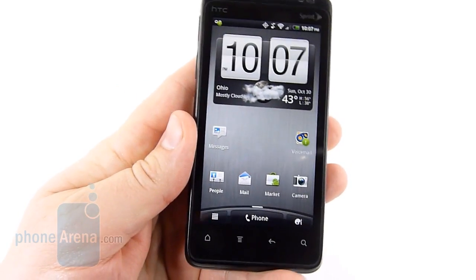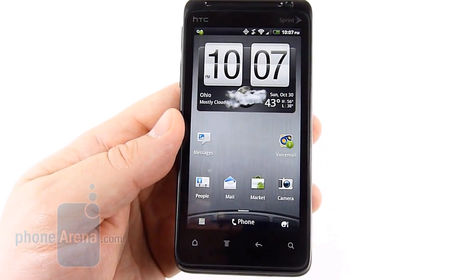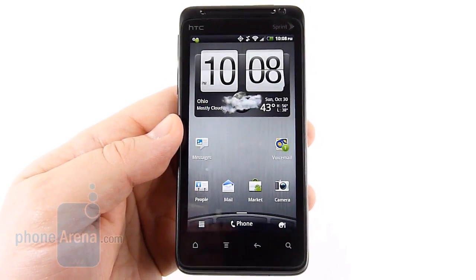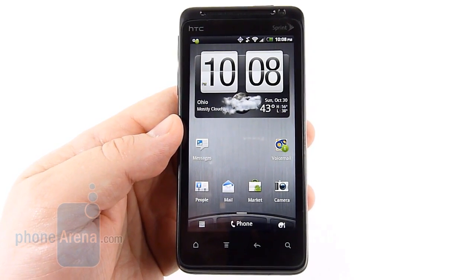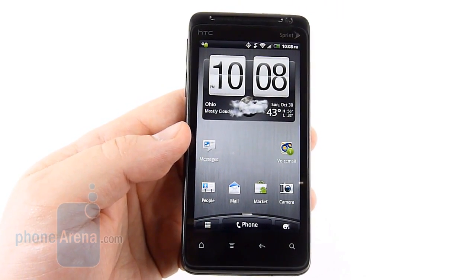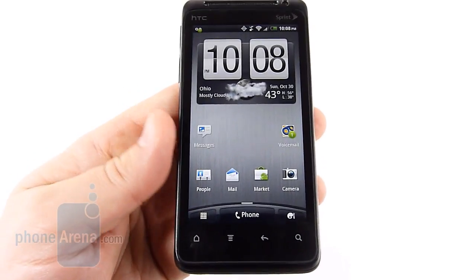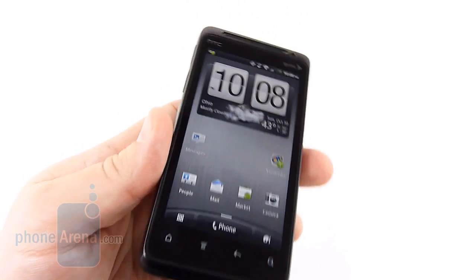There's no real slowdown, no real lag. So even though it's got the slower processor, or the single core processor we should say, we didn't notice much of a performance difference. Our Quadrant scores were a little bit lower, in about the 1800 range, but like we've said many times in the past, those numbers don't necessarily mean anything, and on the field test this is right up there with those other devices.